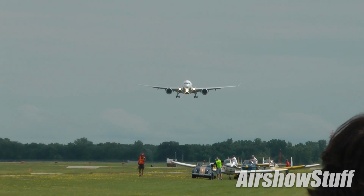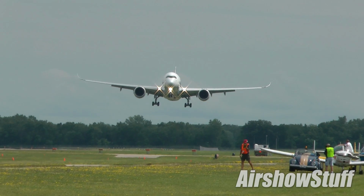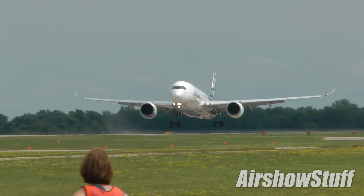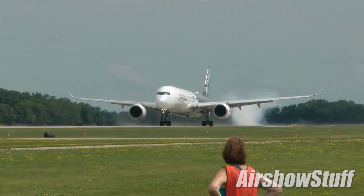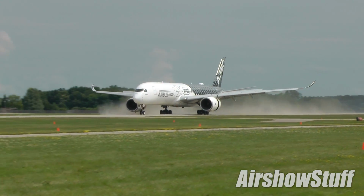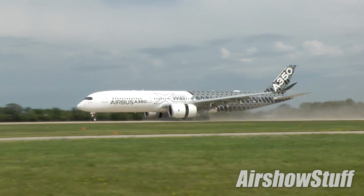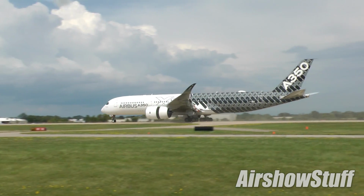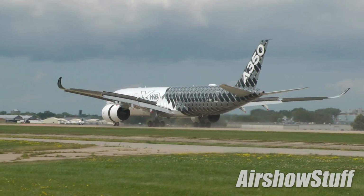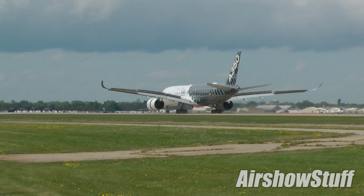Approach speed right now. We are not at the max landing weight, and as you can see, you can expect a good performance even if you have some problems. Ladies and gentlemen, the Airbus A350 XWB.